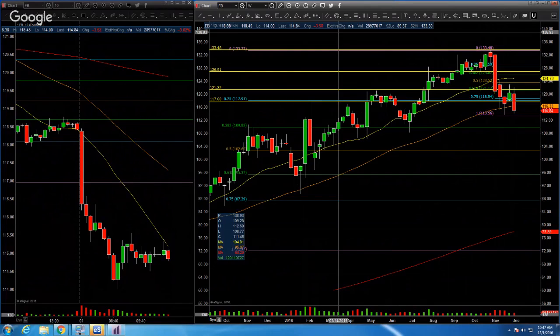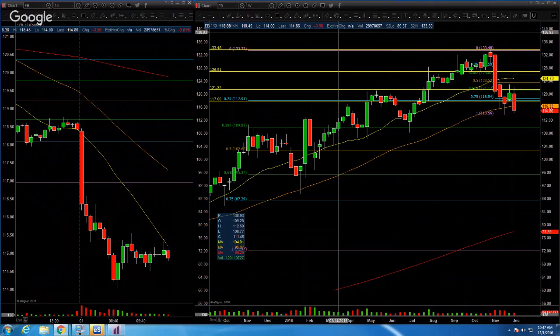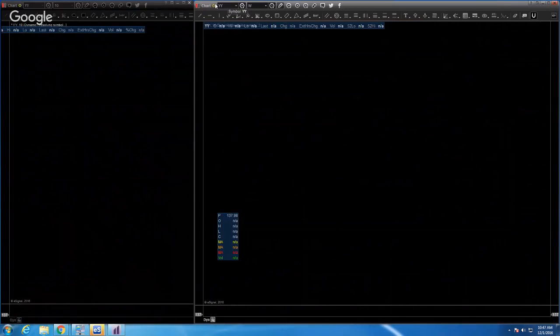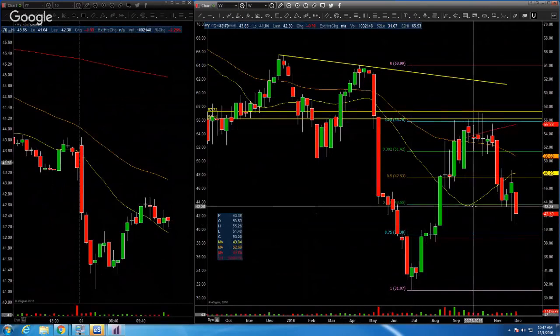Look at gold. I've been slowly chomping on gold, but I tell everybody, wait for this thing to come in. What's up, everybody? YY looks due for a bounce. Beautiful double bottom, 41.08. YY, I don't know. Let's look at YY and see why.